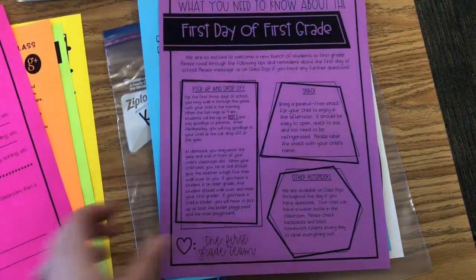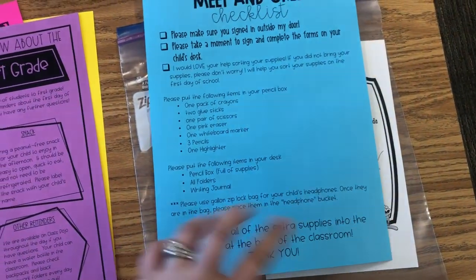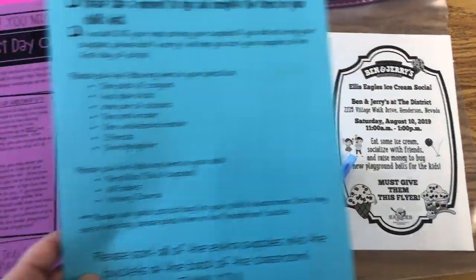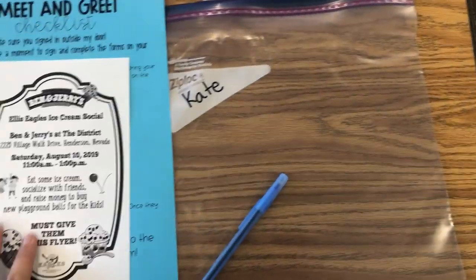And then the last thing we have on our desk is a Ziploc bag, because part of their supply list is headphones, and I just want to get them in a bag with their name on it so that I can put them in the designated spot. And then we have a cute little flyer for an ice cream social that we're having at the PTA.